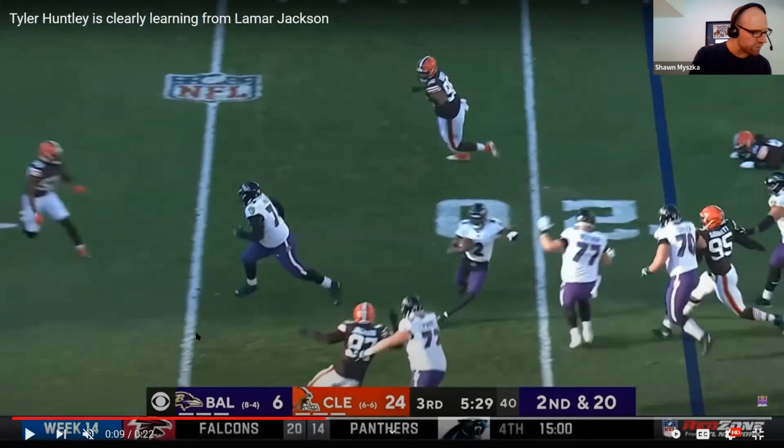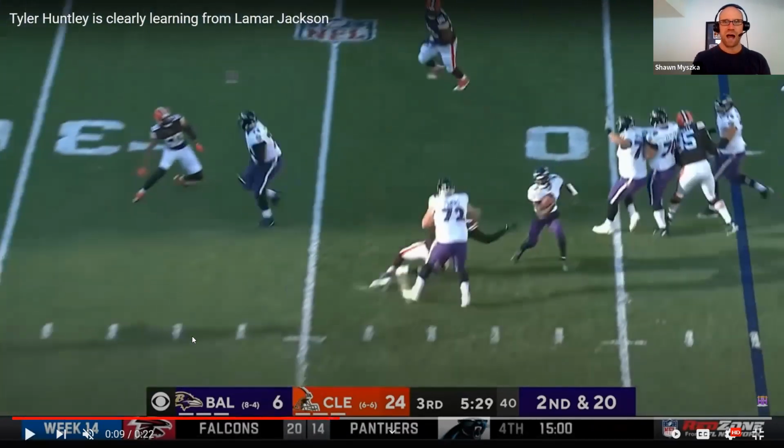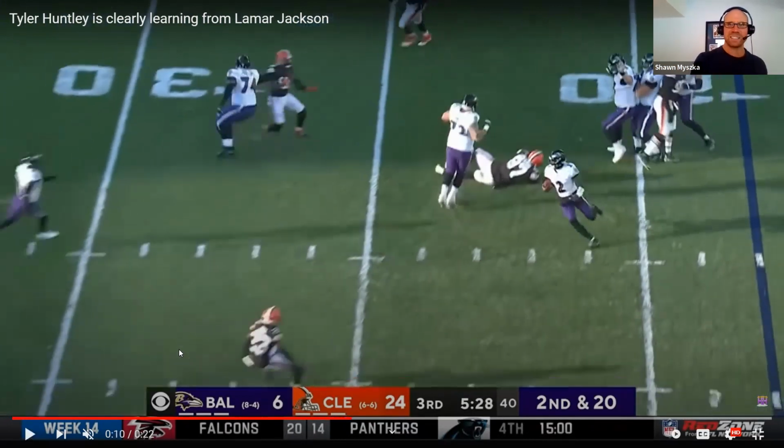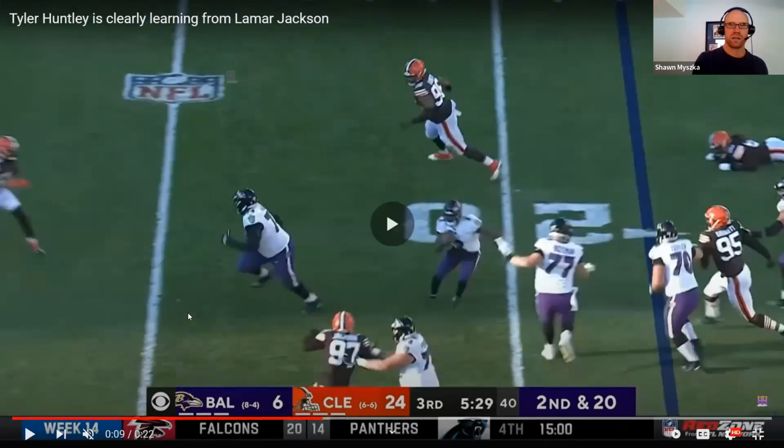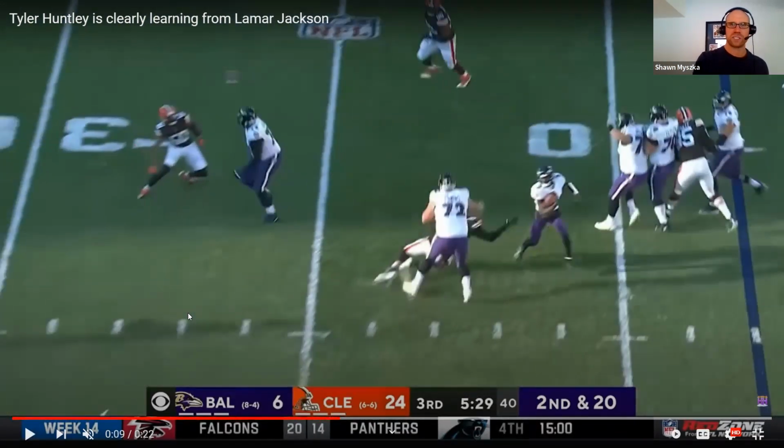Okay, let me see if there's anything else I wanted to talk about there, but we just see the adjustment on the fly, get out just enough, veer out to your left, Tyler Huntley, to get out of harm's way there of Cleveland Browns number 97. As he does that, immediately after he does that, guys and gals, I want you to look at what he's perceiving. Watch the head turn.